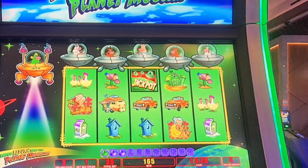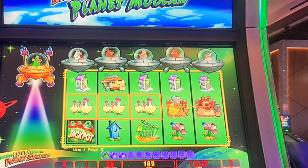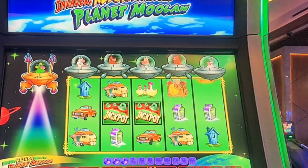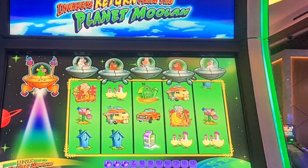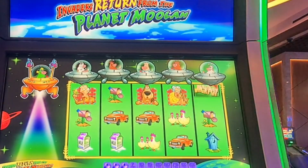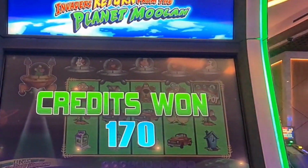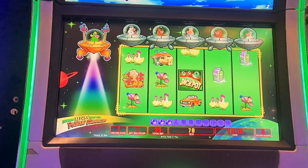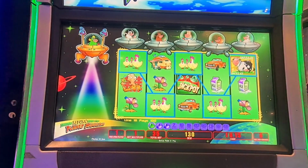So it has to be a winner 4 times in a row. If it's a winner 4 times in a row, then that either makes a bonus come up, or it re-triggers a bonus if you're on a bonus. $1.70. Dear God, 7 free spins again, and I think I was beginning to lose a bit of hope here.